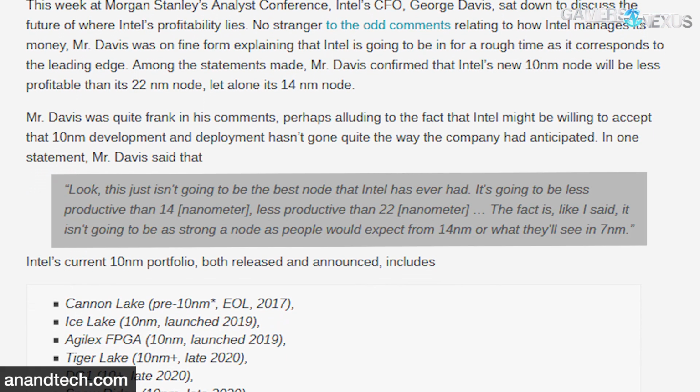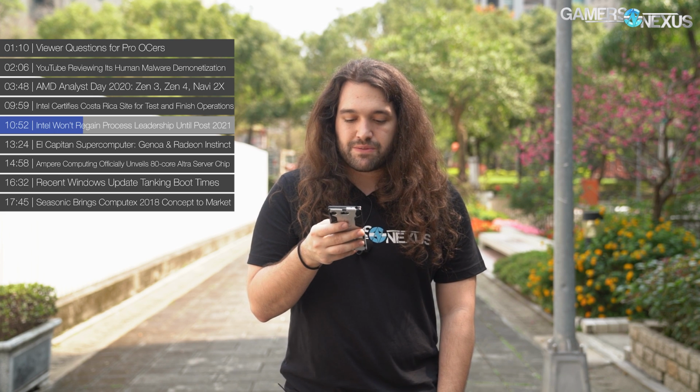The quote was, "Look, this just isn't going to be the best node that Intel has ever made. It's going to be less productive than 14, less productive than 22. The fact is, like I said, it isn't going to be as strong a node as people would expect from 14 or what they'll see in 7." That was by George Davis from Intel.